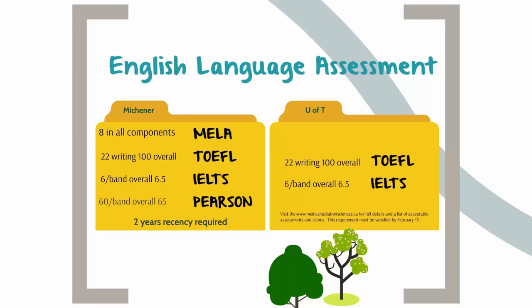How do we calculate the 2 years? Well, if your English language test is going to expire on December 15th, which is tomorrow, and you haven't applied yet, then you would need to take another one. So it's tied to the date we receive your application. If you already applied to us on December the 1st, and your test is going to expire on December the 15th, that's perfectly fine because we got your application 14 days before that. I think that's the best way I can explain it, to be fair to everyone.